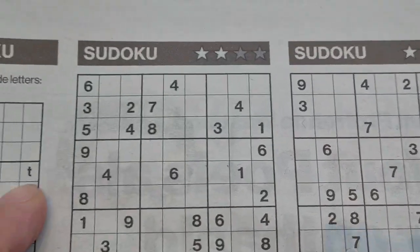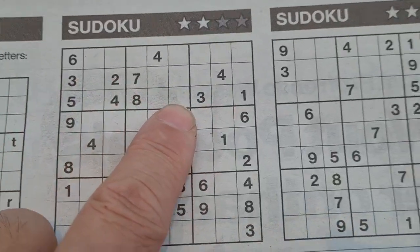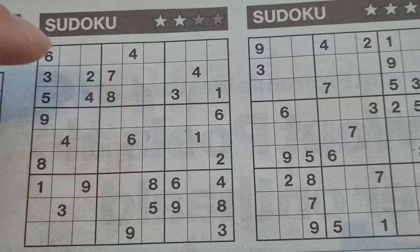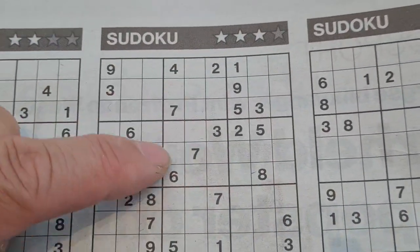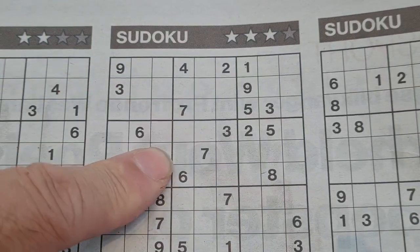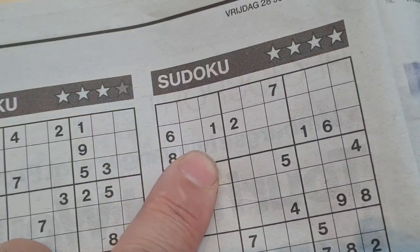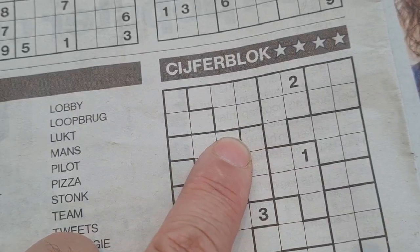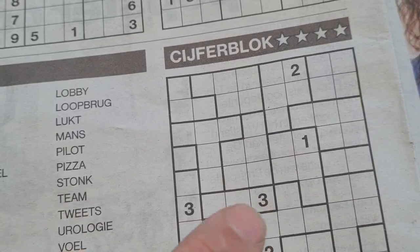But in this additional, we have here first the letter Sudoku, the 2 stars. Well, it's not really a 2 stars, 29 printed digits. We have a 3 stars, not a 3 stars puzzle, because this one has 27 printed digits. Then we have a 4 stars Sudoku, 24 printed digits. Tectonic with 4 stars, 10 digits. Should be a hard one, this one.